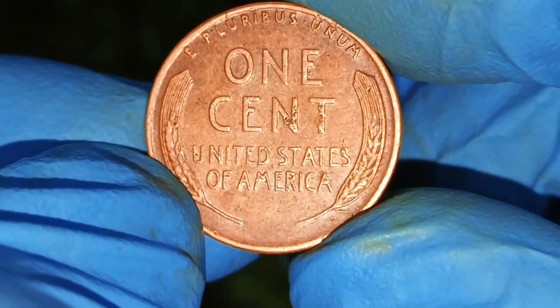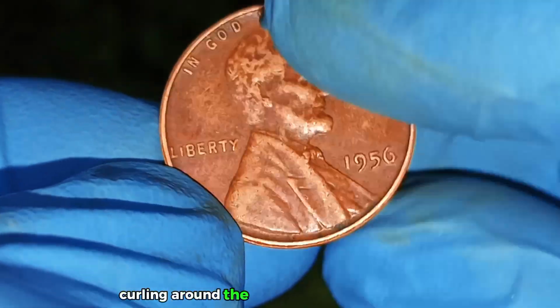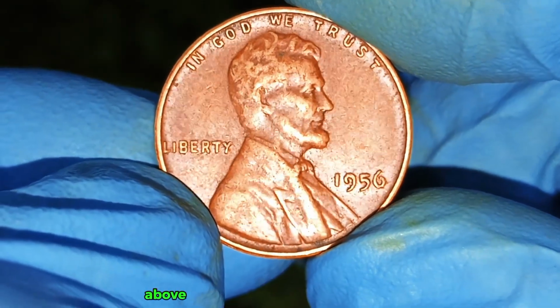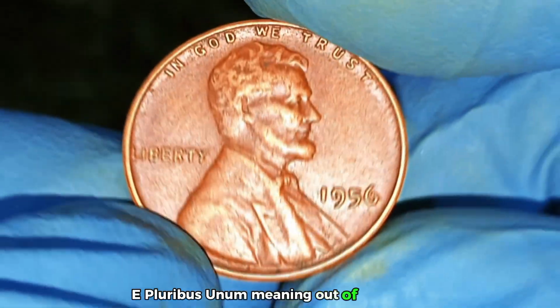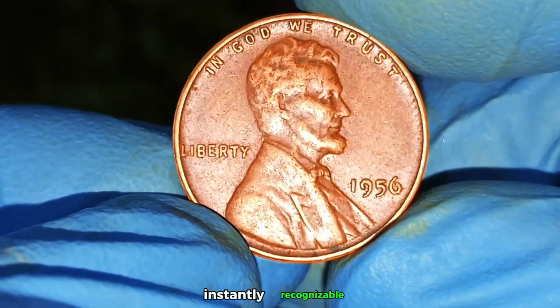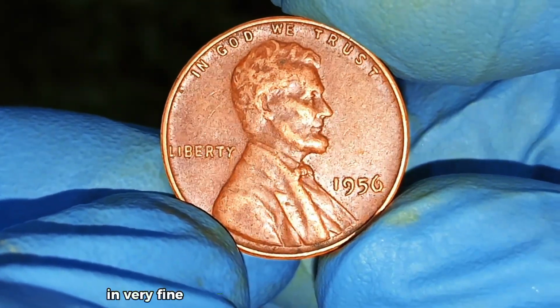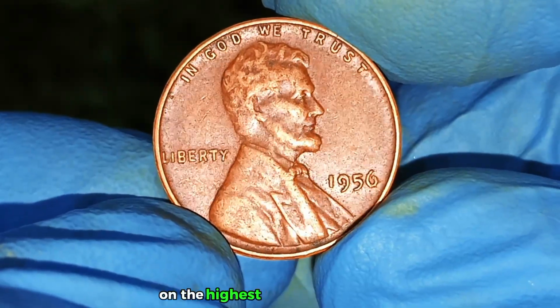mint facility. On the reverse, you'll find 2 perfectly arched wheat ears curling around the strong lettering of 1 cent and United States of America. Above them sits the classic Latin motto, E pluribus unum, meaning, out of many, one. These design features make the wheat penny instantly recognizable and deeply nostalgic for collectors across the globe. In very fine condition, the details are clearly visible, with only moderate wear on the highest points of the design.